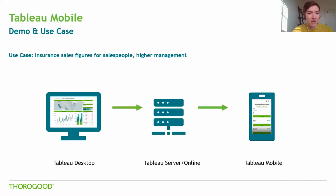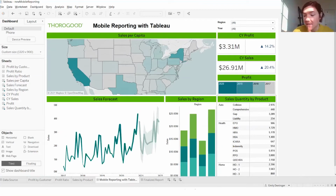General architecture. We have an existing report in Tableau Desktop, so I'm going to start from there to build out this mobile report. Once I have it optimized, I'm going to push it up to my company's Tableau Online account and then distribute it to specific mobile users. So I'm going to flip over to Tableau. So this is my Tableau Desktop report. This is just a pretty basic sales report. We have current year profit, current year sales, sales by region, a sales forecast here. This cool interactive map, sales per capita. But I need to optimize this for mobile use.